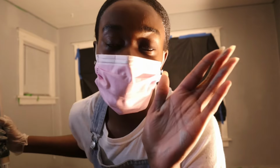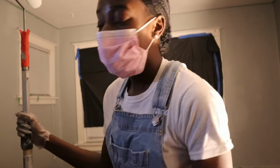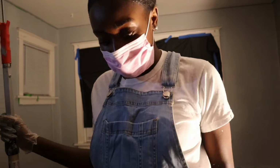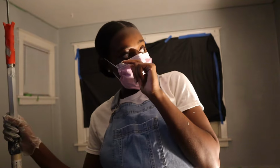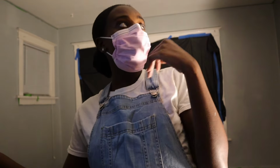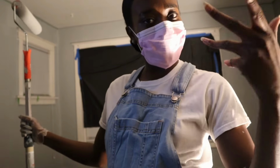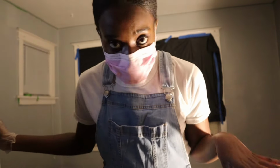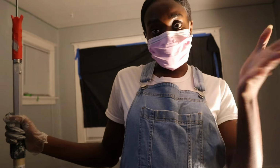Okay, y'all, so we are currently done with the first round of paint. And I'm not gonna lie, y'all, at first I was like, oh my gosh, this looks so ugly. But then as it started to dry, I was like, okay, we're getting somewhere, it's looking good. So right now we gotta just let it dry before we put the second coat on.